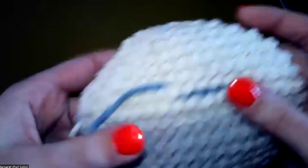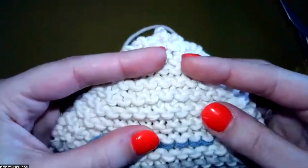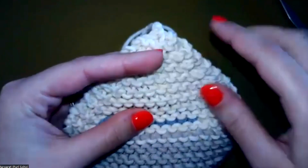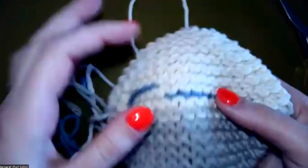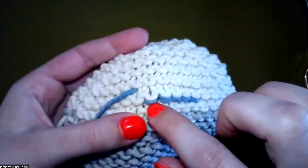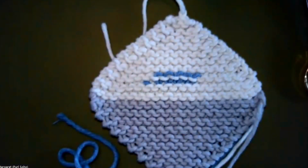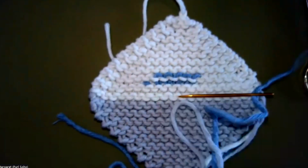Yes, this was just for demonstrating, but you would do it on the wrong side. And it's the same exact situation because there's still these smiles and frowns of the garter ridges because garter is the same on both sides. So it's still the same. And then that will leave these shadows on this side, which will be a little bit more concealed. So thank you for pointing that out.